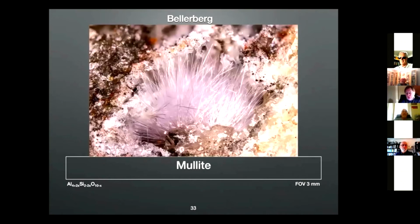You already saw a white mullite. This is the purple variety, and the color can vary from white to purple with all kinds of in-betweens. And this is quite large, actually. It's 3 millimeters, which is not too small. So you can make a nice picture of it. And the color is nice to look at, I think.